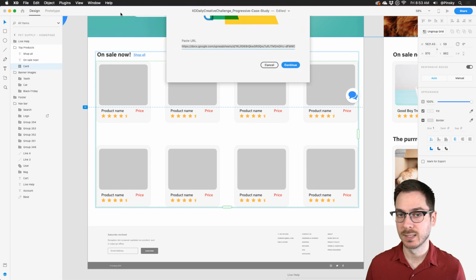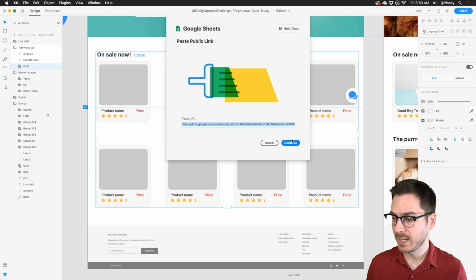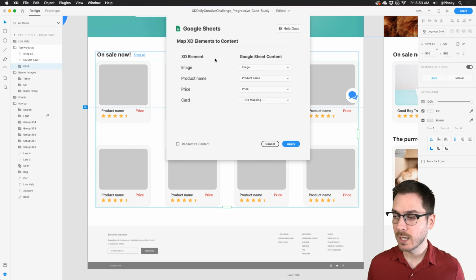So I'm going to paste the public link. I do have it here already. I'm going to press continue. And here we want to map out exactly what XD element relates to the Google Sheets column. So because the names are the same, it's all automatically mapping out. But if they're not the same, you can always just click on here and change it. So image to image, product name to product name, price to price. You can also randomize the content if you don't want it in chronological order. Although the randomize button refuses to turn on, but it does work, trust me.